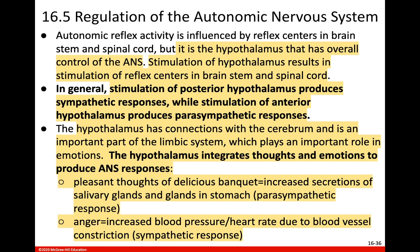We need to understand that it is the hypothalamus that has the overall control of our autonomic nervous system. Just like we have that cardiac control center, we have reflex centers in our brain stem, because that's where all of our vital life processes are controlled or affected, and also in our spinal cord. But it's not those parts that are controlling everything. It's the hypothalamus that has the overall control of all these vital life processes.